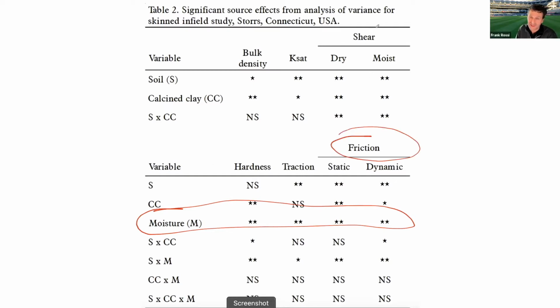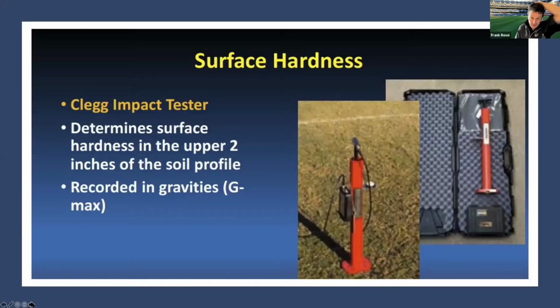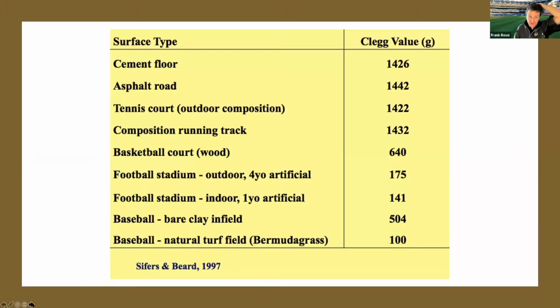Now, we're going to start to get into these words, shear and friction, in a second as we geek out on this. But Evan, before I bring you in, I want to tell you, we've thought about this before with Chase Straw and Gerald Henry, who have done, obviously, surface hardness testing. This is some work that Siffers and Beard looked at a long time ago, where they were dropping the Clegg hammer on different surfaces, 1,400 G max values on a cement floor.